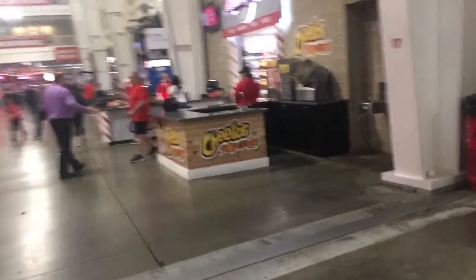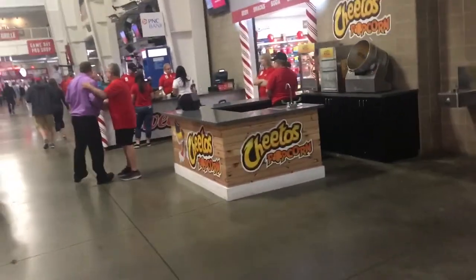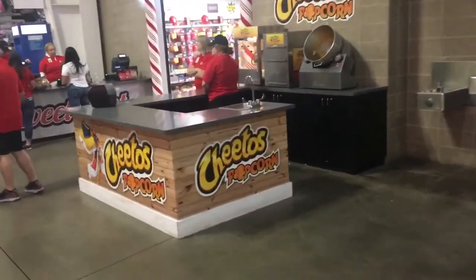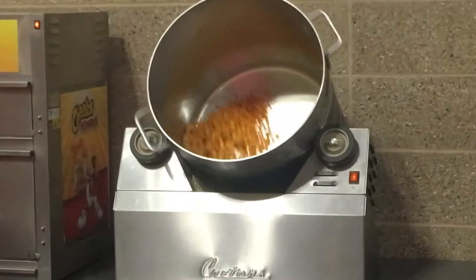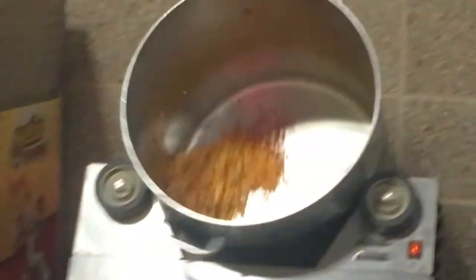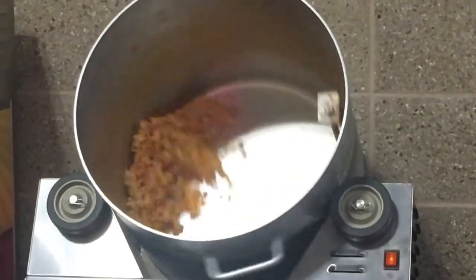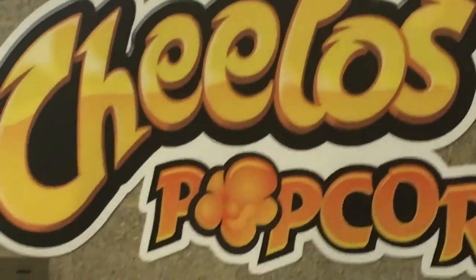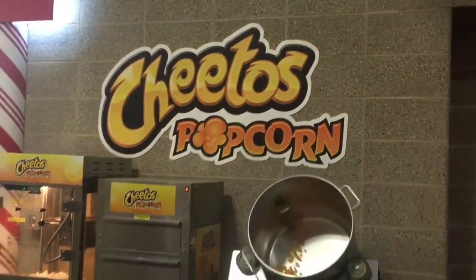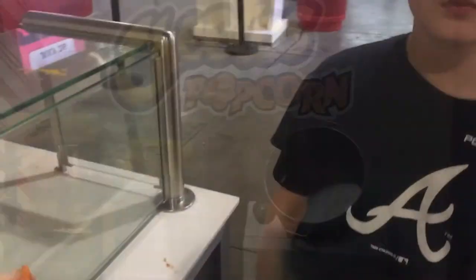It's really, really good. So another item that we have here, and probably our last, is a Cheeto popcorn stand. I'm not sure how good this is. We've never been here before. But as you can see, it's tossing the Cheeto popcorn in the machine right there. That's here, and it's branded by Cheetos. So we're going to give that a try as well.